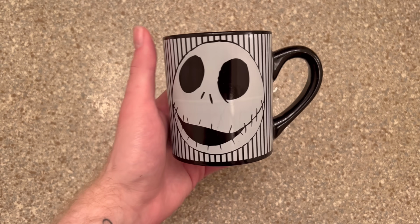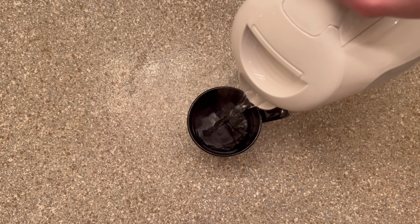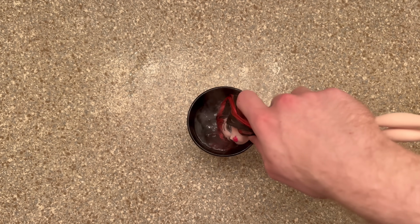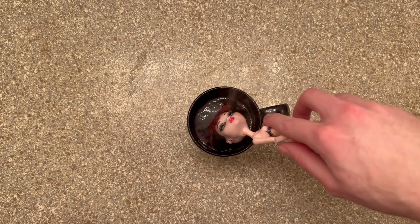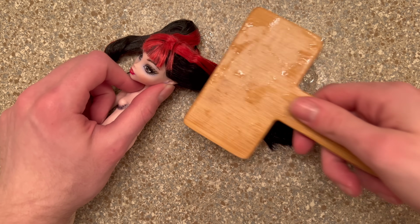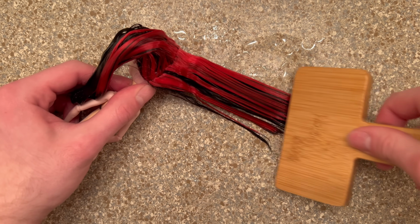Ah yes, the Jack Skellington mug. You know what time it is. And if you don't know what we're doing, we're boil washing, which is when I submerge doll hair into boiling hot water, and sometimes their heads, and I don't know if they have feelings, because if this is Toy Story, then I'm Sid. But after I do a dunk, I brush it out right away so it smooths it out.